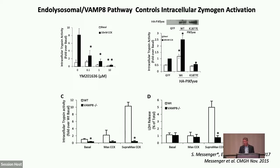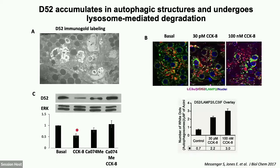And underneath, the bottom two panels just show you that if you use a VAMP8 knockout, and this is the same VAMP8 that's on those granules, but it's also in the endosomal system, if you use a VAMP8 knockout, you get no trypsin activation. It doesn't occur in response to CCK. On the right-hand side, you don't get any LDH release either. So that it abolishes damage.